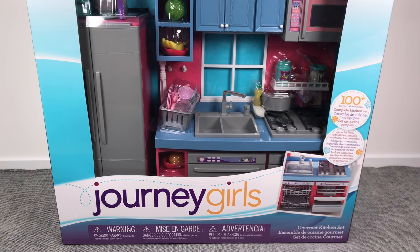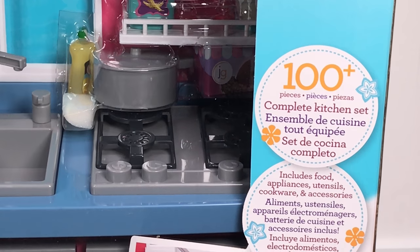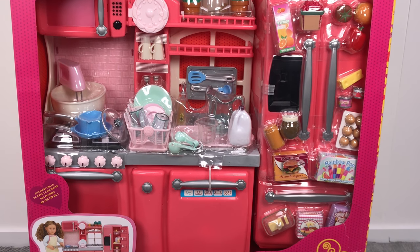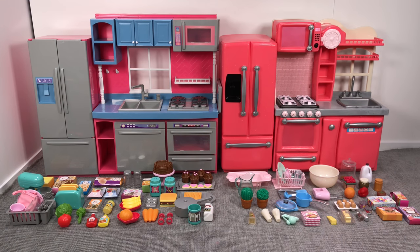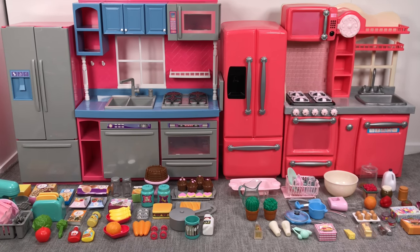The Journey Girls kitchen retails for $69.99, and it comes with over 100 pieces. The Our Generation kitchen retails for $64.99, and it comes with 93 pieces. Here are both kitchens set up side by side with all of the fun goodies that come in the set laid out in front of them. So let's take a closer look to get a better comparison.